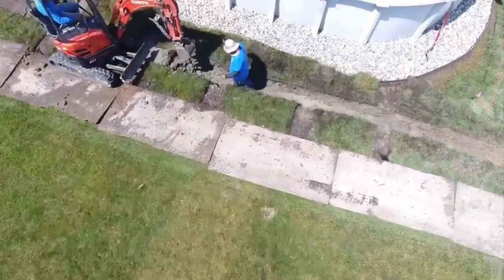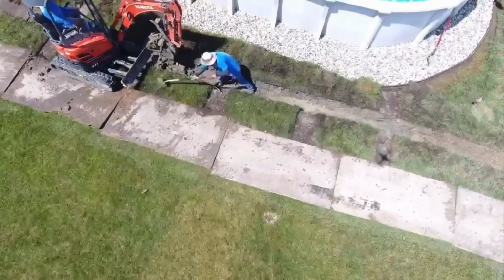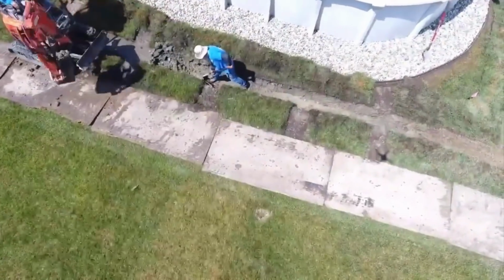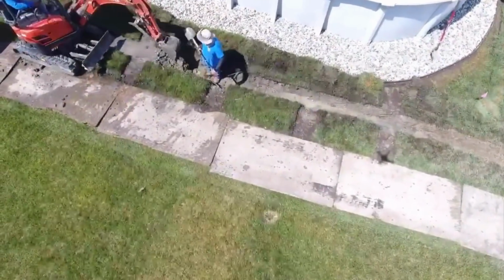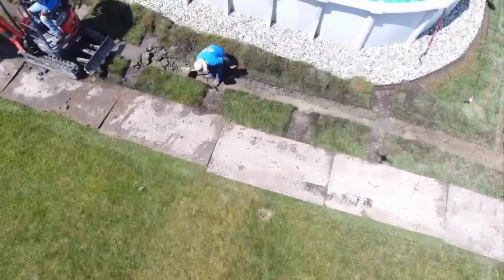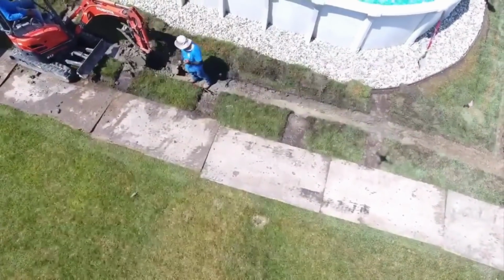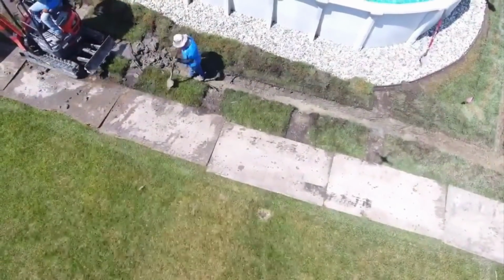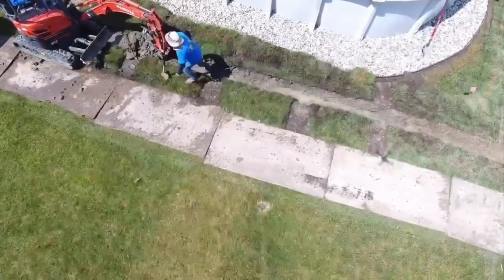Now, this yard will never reach the level of saturation that it's at right now. We did end up on a rain delay. This was our morning job, and we ended up having to just sit for 2 hours in the trucks while it just poured, cats and dogs, man. It was coming down sideways. So we just waited for the rain to quit, and then we just jumped right on it. But you can just see how much water's back here.